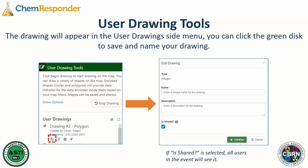If that is checked, that will mean everybody within the event can see the drawing that you create. Obviously, if it is unchecked, you're the only user who is seeing that drawing.